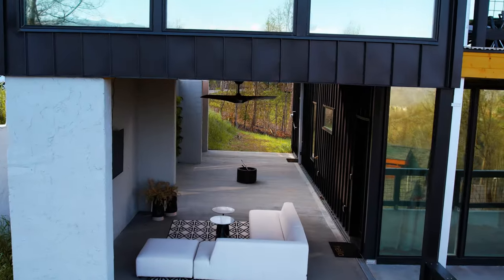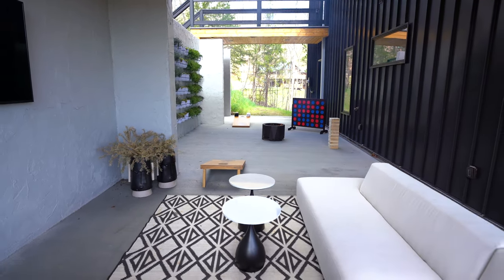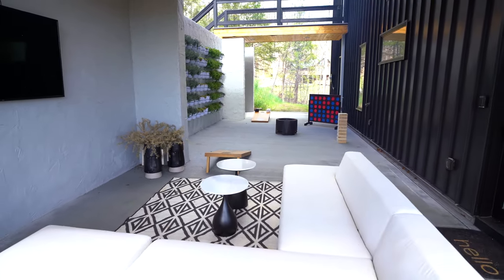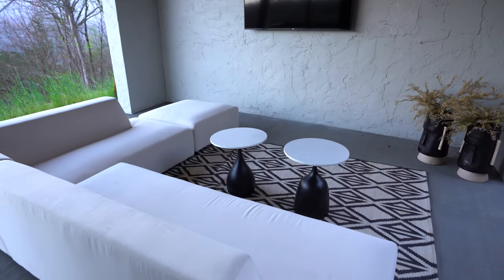But back behind me is one of their favorite spots here at this Airbnb. This is the courtyard area. You've got a huge L couch with a massive flat screen TV, and the house actually overhangs it, so you can sit out here and enjoy this in any type of weather.